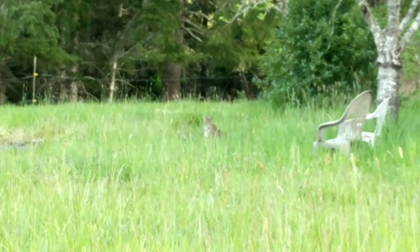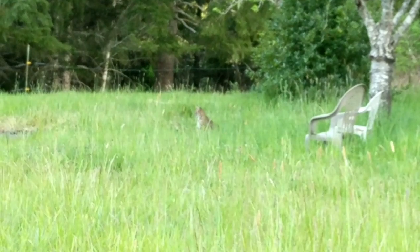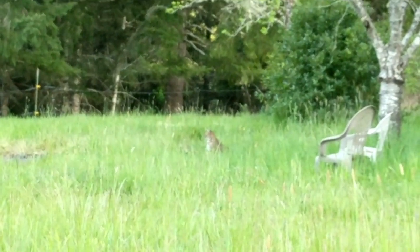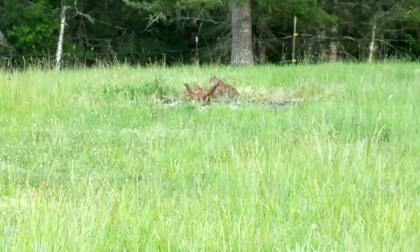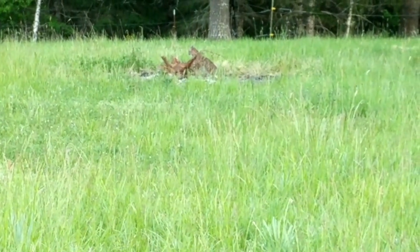There's a bobcat over there in the grass in front of the house. Here, kitty, kitty, kitty.